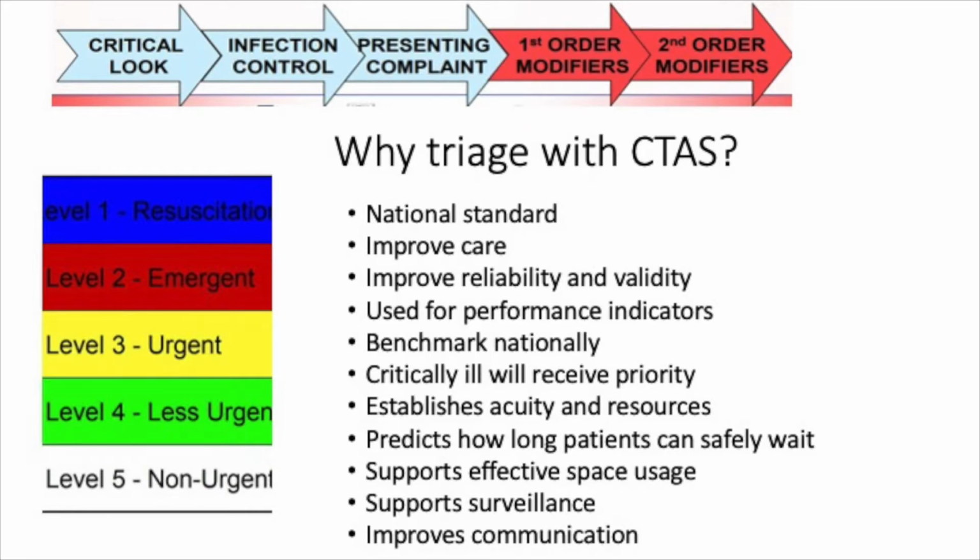By creating a standardized triage process, we're better able to have a standard across all of Canada, improve care, improve reliability and validity, have benchmarks nationally. So really using the triage, that first initial point, to actually decide how sick people are and keep that as a value for your organization. Knowing that this CTAS will also make sure that the sickest get the services first, and really identify how we could distribute services and allocate people to different areas of the emergency department.